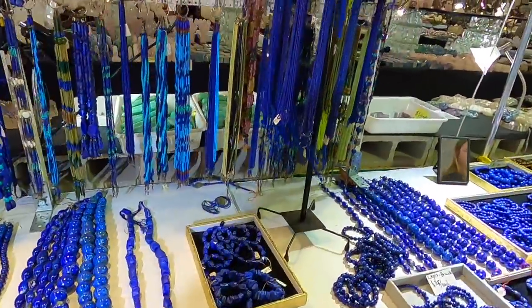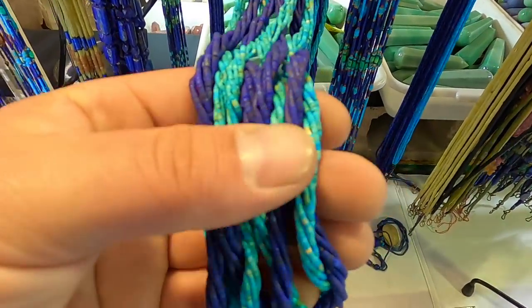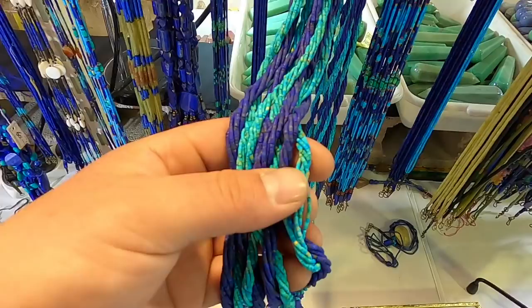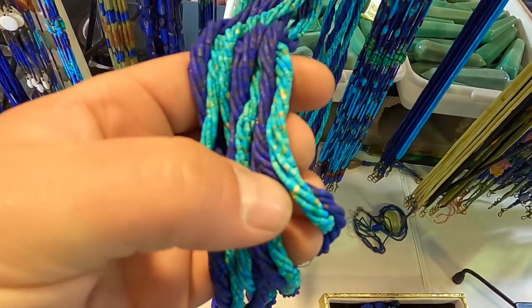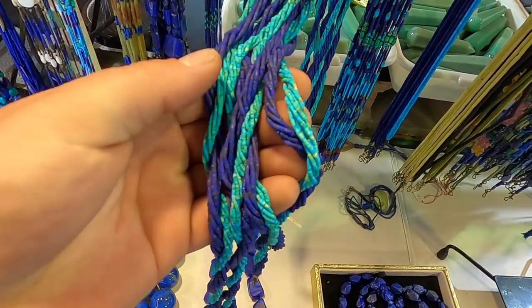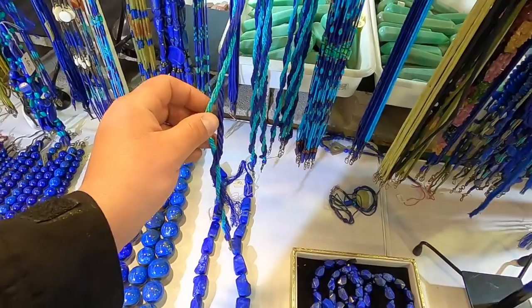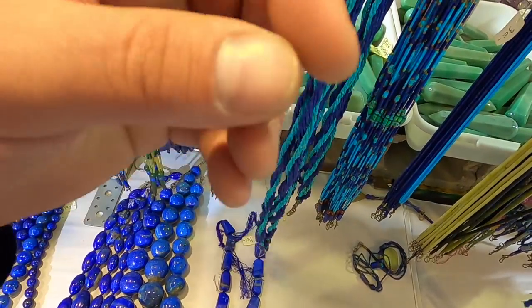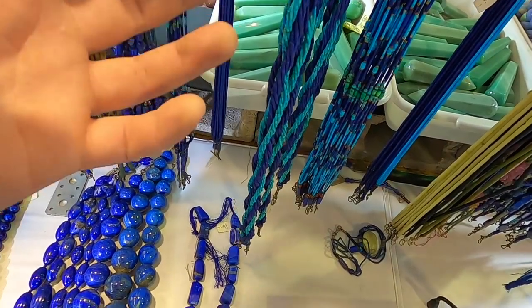Gotta love the Iranian turquoise and lapis blends. I used to sell strands of this material myself that I bought from a Turkish gentleman. And a lot of people would give me guff about the little white spots on here. It doesn't mean it's not turquoise. These are made by hand, and if a white piece of the material gets made into the bead, they're gonna use it.